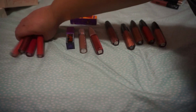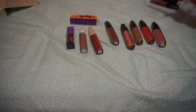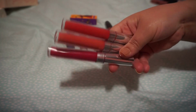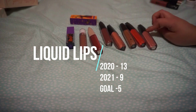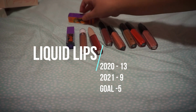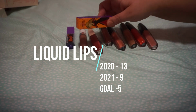I am, however, gonna part with these four right here. So this one I bought in 2017, so it's really old. And then we have these three that I bought in 2018. That one I barely use, and these two are really, really old. So those are all moving along. So that puts me at 1, 2, 3, 4, 5, 6, 7, 8, 9. Again, potentially gonna try to declutter this one, if I can just get a stopper for it.